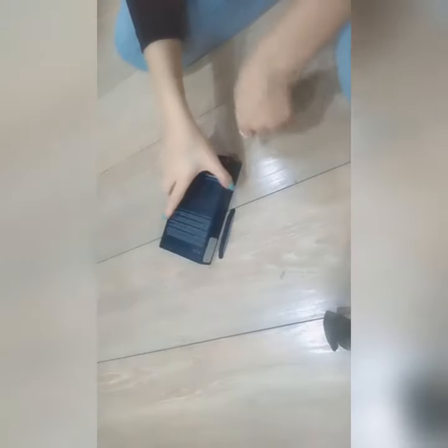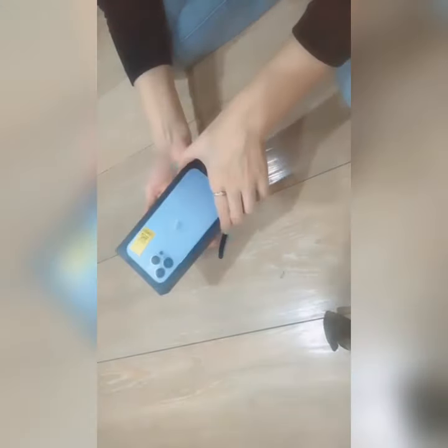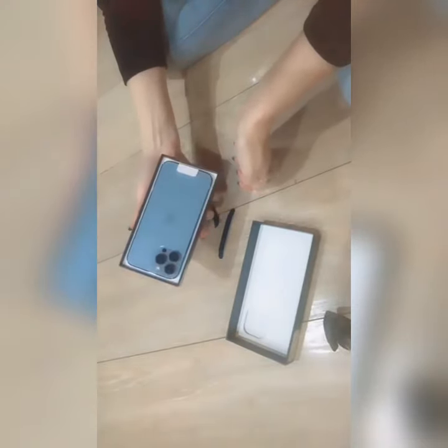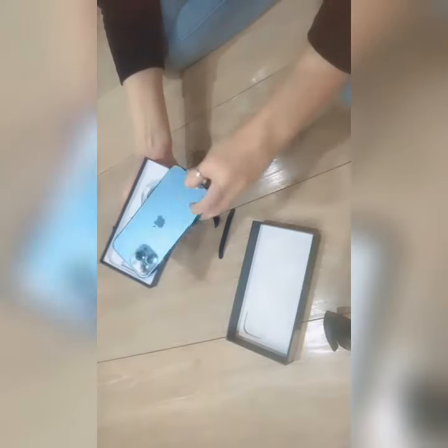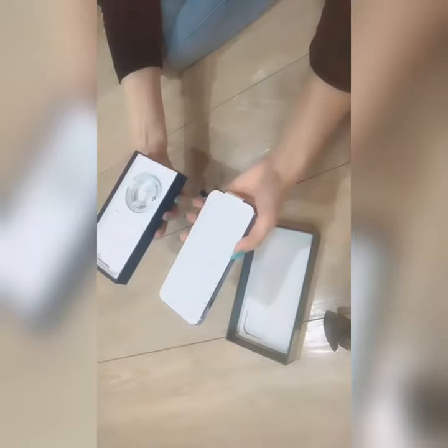No, from this way. Oh, it's so satisfying. Peel it again. Its battery is... 256 GB. Ceramic Shield with 6 GB, 12 megapixel.